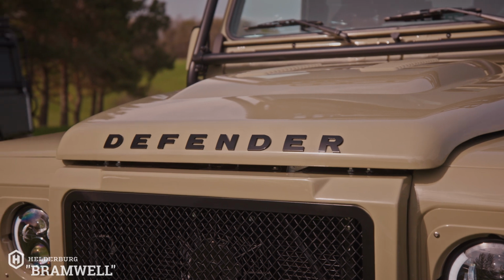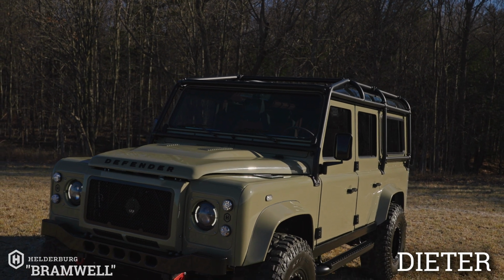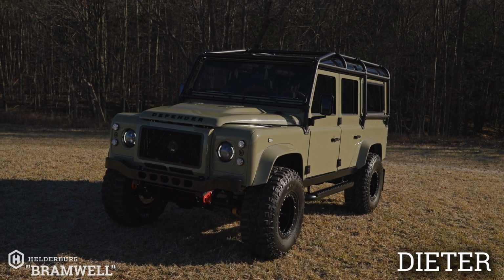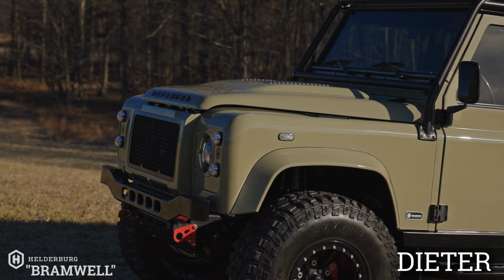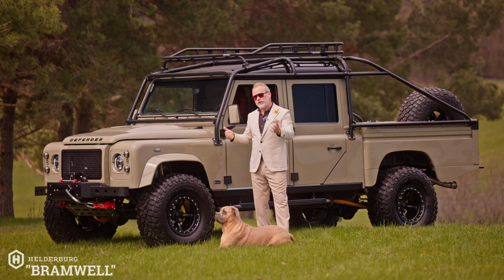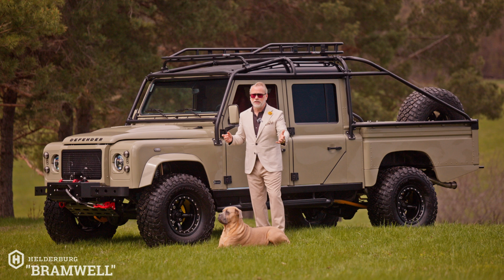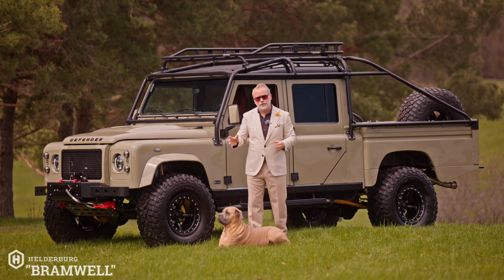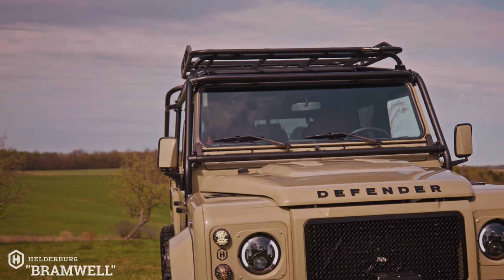This color has been so popular. And if you haven't seen Dieter, the 110 wagon on Helderburg.com, go see that. This is the same color as Dieter, and in fact, I've got another 110 that's coming very soon that will be the same color as Dieter and the same color as this. So again, very popular color, a color that you have to see in person. I always say that you have to see a Helderburg in person because the pictures and videos do not do it justice. The best way to explain this color is it's gray, but it's green.